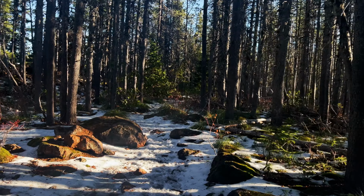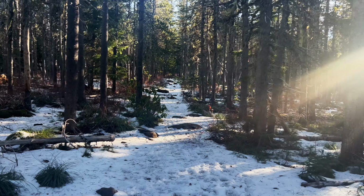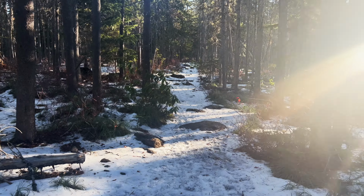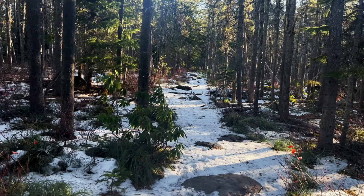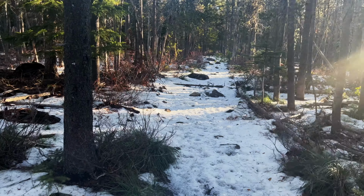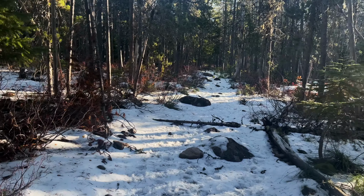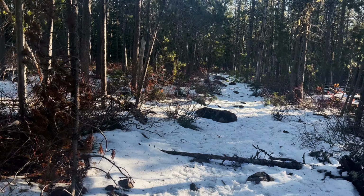I gotta say, it's really nice to have the sun out. It perked me up, after climbing in the shadow of the ridge for a couple hours. I didn't realize how much the sun was gonna just kind of make me snap to attention. It feels good.